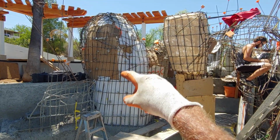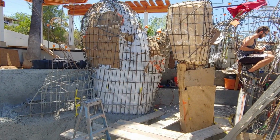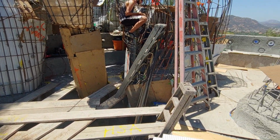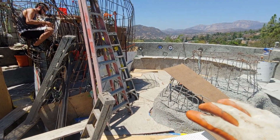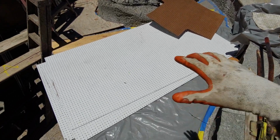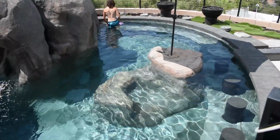You can see that rock right there. Water level somewhere in here, but the structure goes all the way down to the floor, which is inside the grotto space, and carries all the way over to this side of the pool where there's this huge walk around area. It's like 3.5, 4 feet deep. And we've got these little bar stools that are going to go around this whole area.